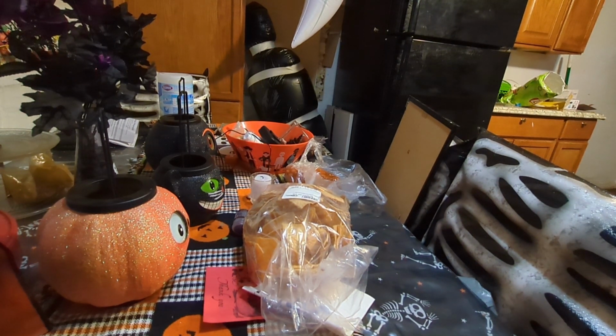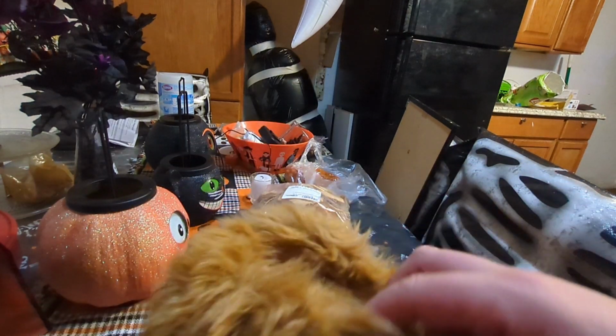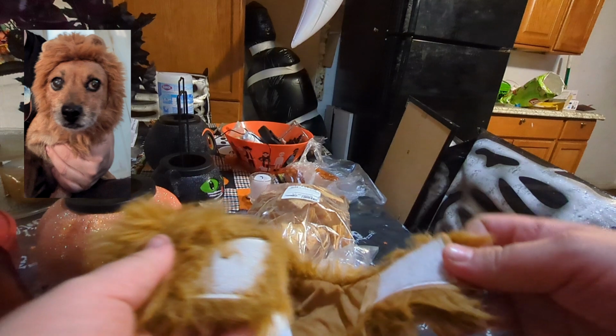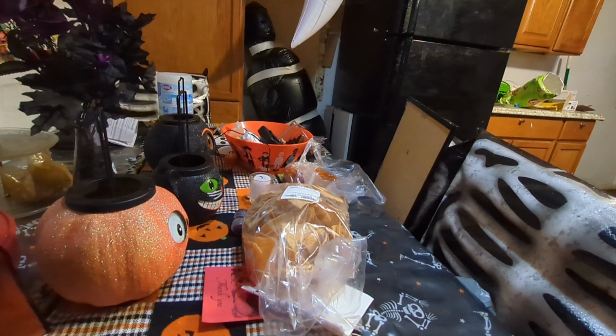I got this little dog headdress, which I thought would go cute with my dog, because I always think he has the fur color of a lion, and this is a little lion headdress thing. It's a real simple costume, so for sure we're gonna be getting some pictures of him in this. There's two other costumes I bought recently, or in previous videos, that I really need to get them to dress up in too. So probably sometime this week I'm gonna get them in all those costumes.